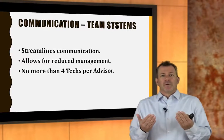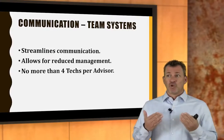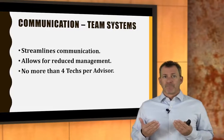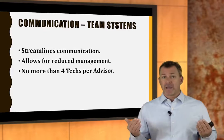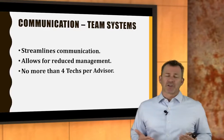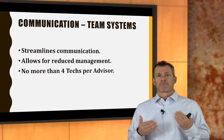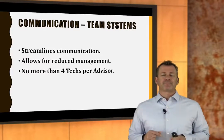Ouch. Okay, so the reality is in the independent world, two highly productive technicians, maybe three, if they're highly productive. Because that could be 15 repair orders a day. Now you're maxed out. So keep teams small, but I like teams for the sake of communication. Because with that direct communication between me and the technician, there's not a lot of wasted time. And no wasted time means higher productivity.